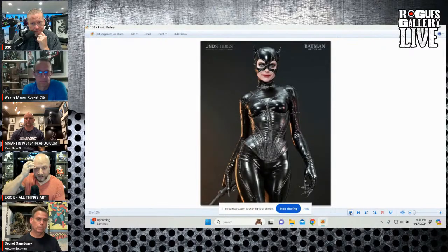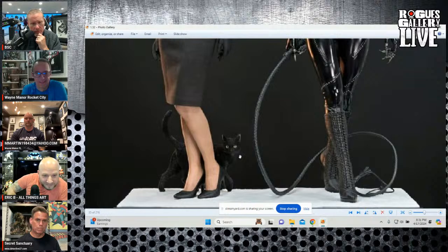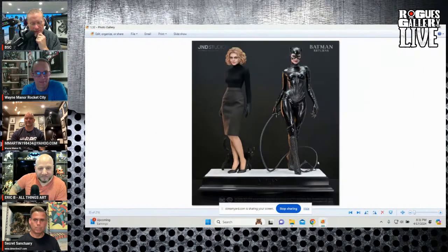What's the cat? Is the cat real fur? Like, being serious, is it sculpted? I would assume just sculpted. Yeah, does it feel like one of those fuzzy Funko Pops? Yeah, it might be. What do they call them? Flocked? Flocked, or frocked, or whatever it is. Flocked. Flock print.